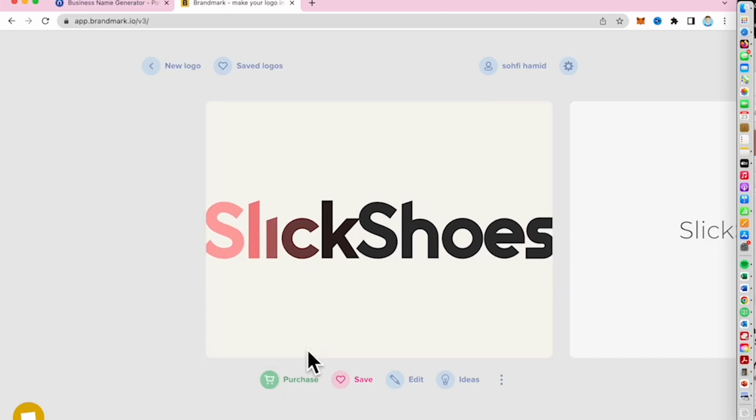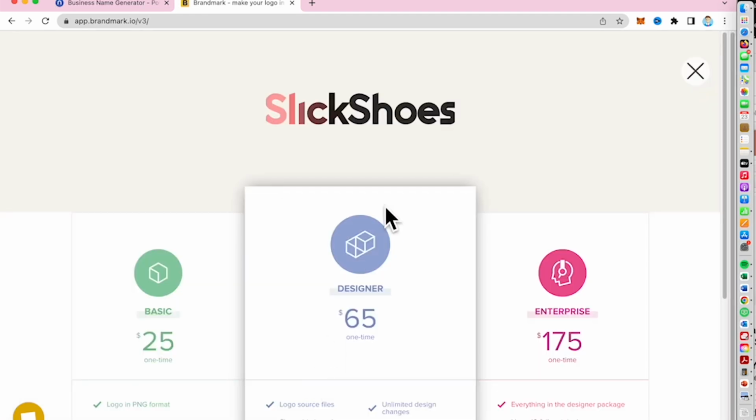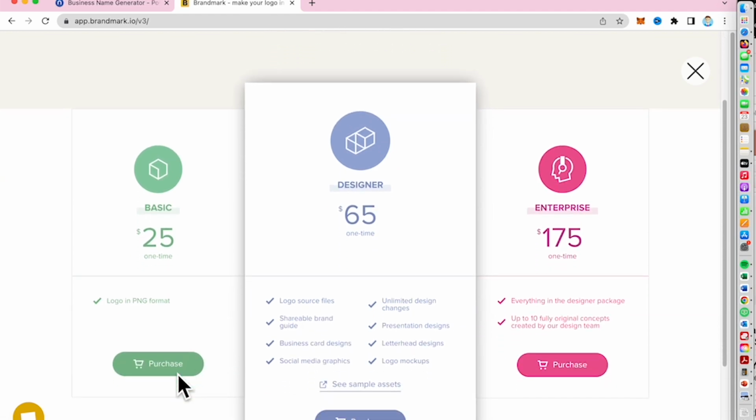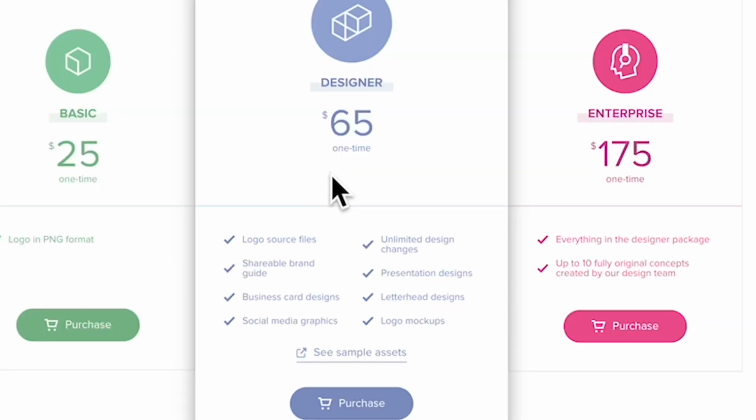If you decide to choose this selection, you can purchase it for a one-time payment of $25, and you can even download the high resolution, or even choose several options from designer where you can even download the source files, and also other options from business card designs to presentation designs.